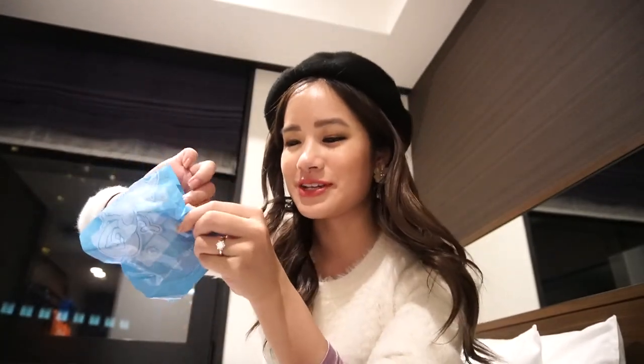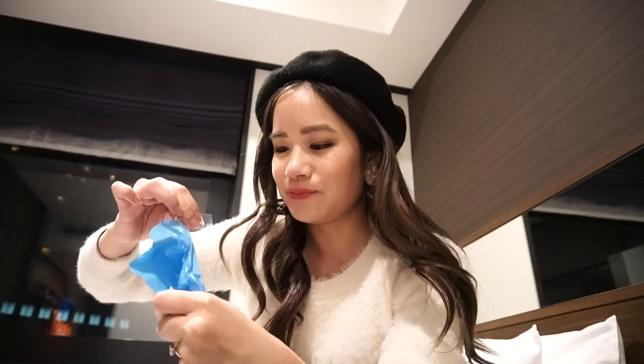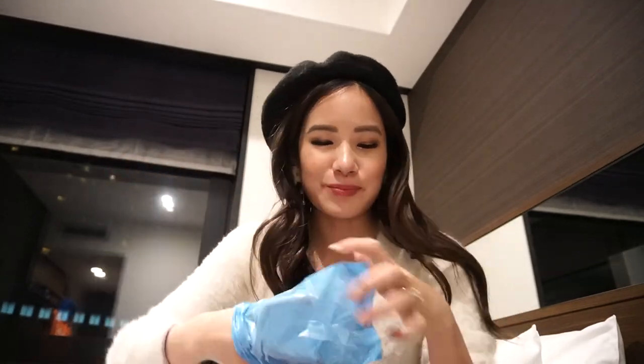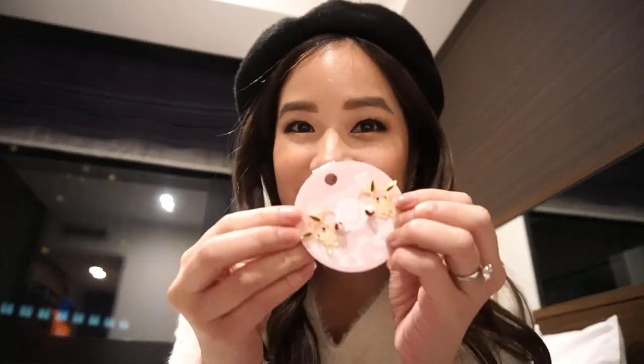Now that I'm back in my hotel, I'm going to show you guys what I bought today. I only bought one thing at the Pokemon Center. So, oh, I destroyed it. Okay. Whoop. I just got a pair of Eevee earrings. Like, they were so cute, I could not turn them down. Oh, that's pretty.